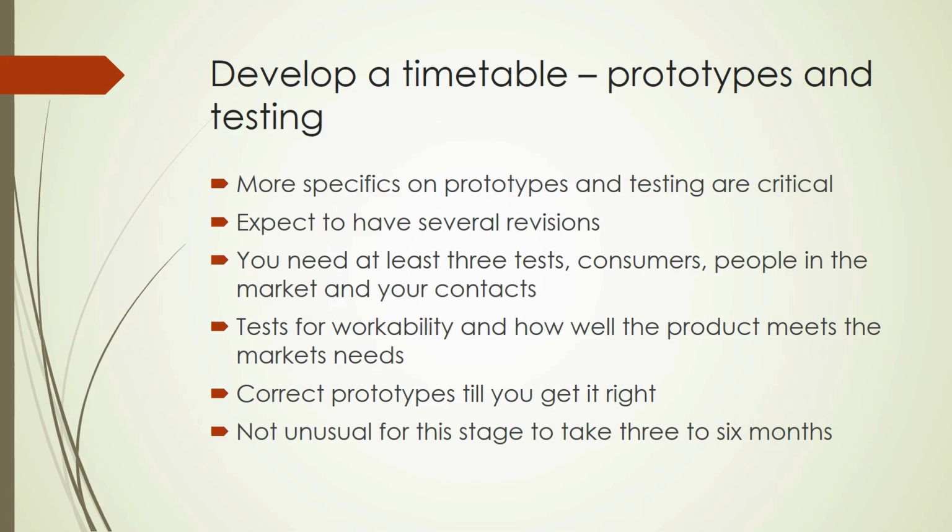You really need to test the product for durability, workability, and the market's needs. It's not unusual for this stage to take 3 to 6 months, so don't be alarmed if you go out and make a prototype, and that could take you a couple months. You go out to run some tests and make some changes, and it can run. But don't make your timetable too short. Nobody who's really knowledgeable is going to expect this process to be short. Most companies will take 6 months to a year to survive this phase.